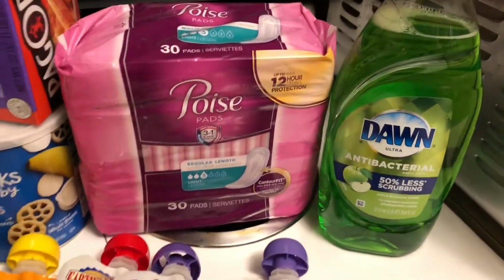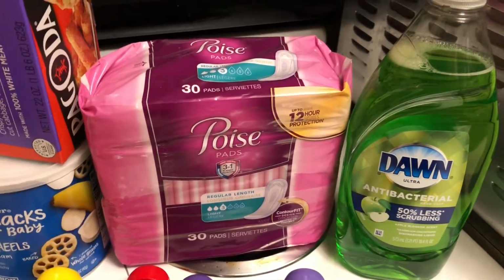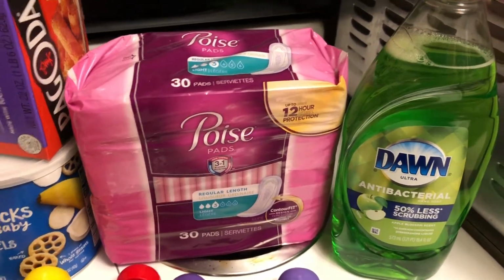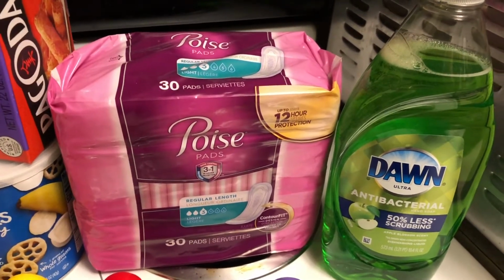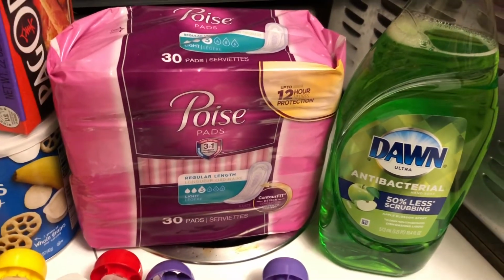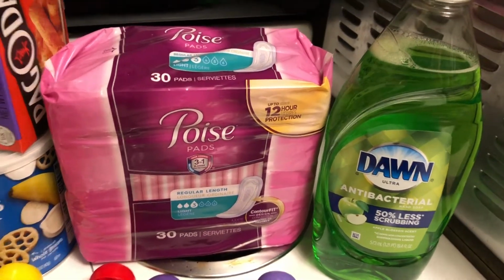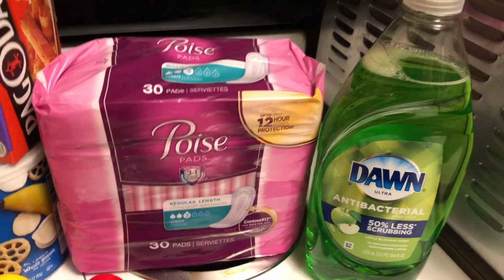So pick those up. I got some Poise pads for the doggies because if you watch my grocery hauls, you'll know I pick these up quite often because my doggies wear diapers in the house to avoid accidents on the carpet. So I have to put these in their little diapers. So needed another. I have a whole pack, but I like to have a backup pack too. So went ahead and picked those up.